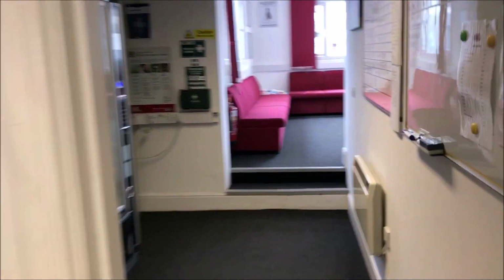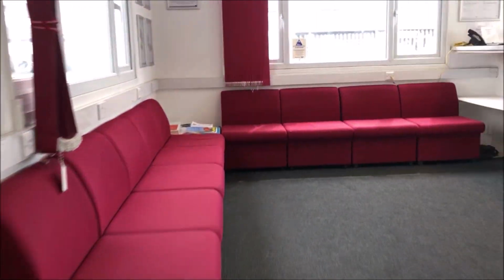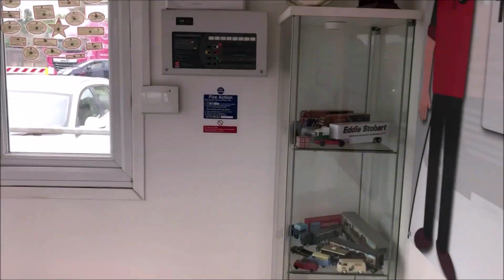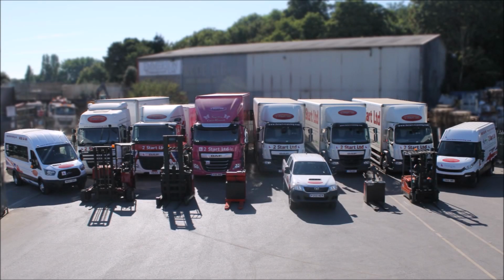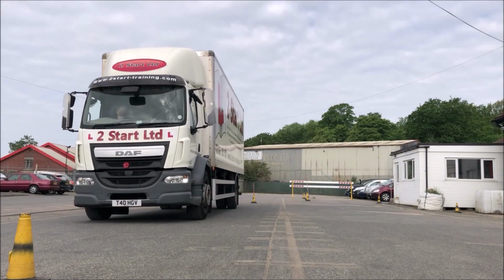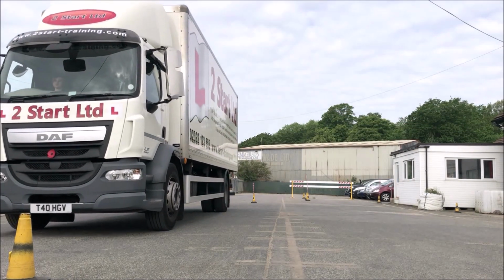Over on the driver training side of things, it's straight out of that briefing room, out through the main reception and to the front of the centre, where you'll be shown by your instructor over to where our fleet of vehicles is parked. Here you'll be introduced to the vehicle you'll be driving and its features, as well as going through the daily vehicle safety check and getting ready for your course on the road.